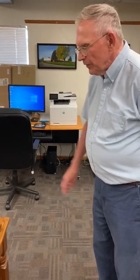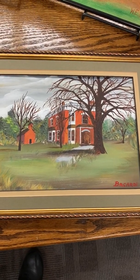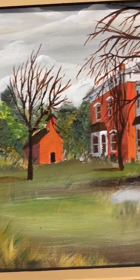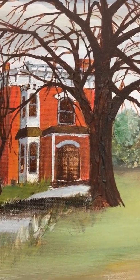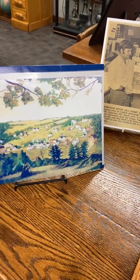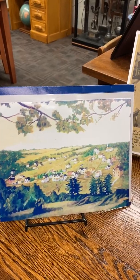And one of his early ones over here, you can tell it is the Ballantine mansion, but it does show how he has changed, how he improved immensely, developed more talent and more description and so on in his paintings. And that's where you see Bacardi listed, and that refers to him. So if you see Bacardi, that means something that Billy Schmit did. And we have the newspaper picture. Of course, I was responsible for taking that. It's hard for me to remember the time, but we do have a relative brought in from the Pattersons a color print of what was in that painting, and it gives us some idea how very, very early Bloomington might have looked.